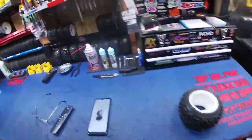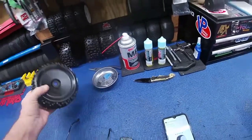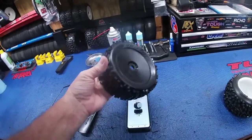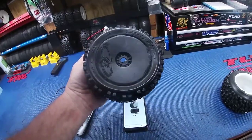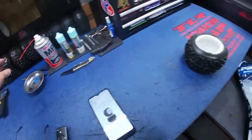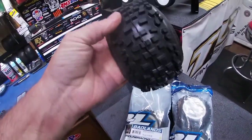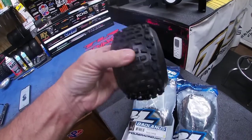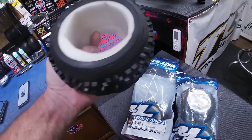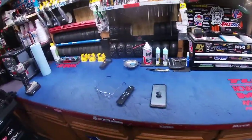I'm glad I bought an extra set. I've got about 6 sets. This is a brand new set on a set of DE Racing rims. I got these when I bought the 8XT, and then I had this other pack that I got. So if you got them, hold on to them. Don't use them till you need them, man. I've used one set that I have.